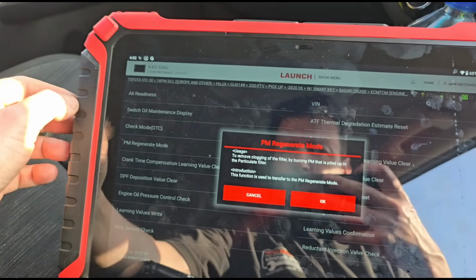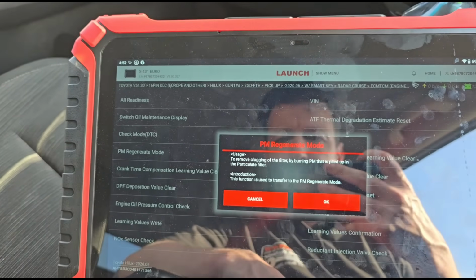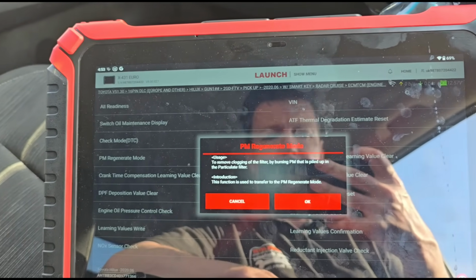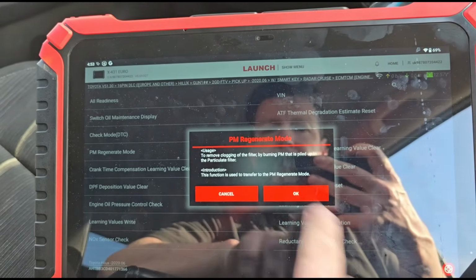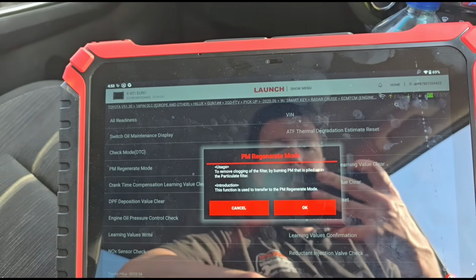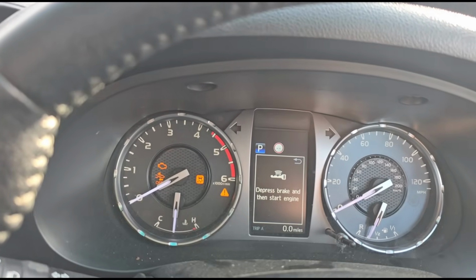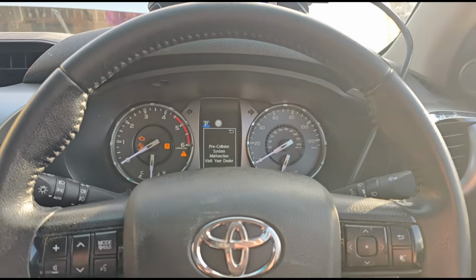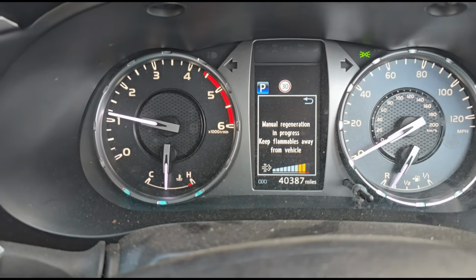Okay, now like I've said before, we have to set off this regeneration process on these models. It's the only way I've found to be able to reset it. Even though it doesn't need it, the DPF's going to be cleaned. We just need to run it for a few minutes, just so the vehicle can basically reset itself, because even by telling it it's got a new DPF, by having the DPF clean, it doesn't allow you to reset the fault.